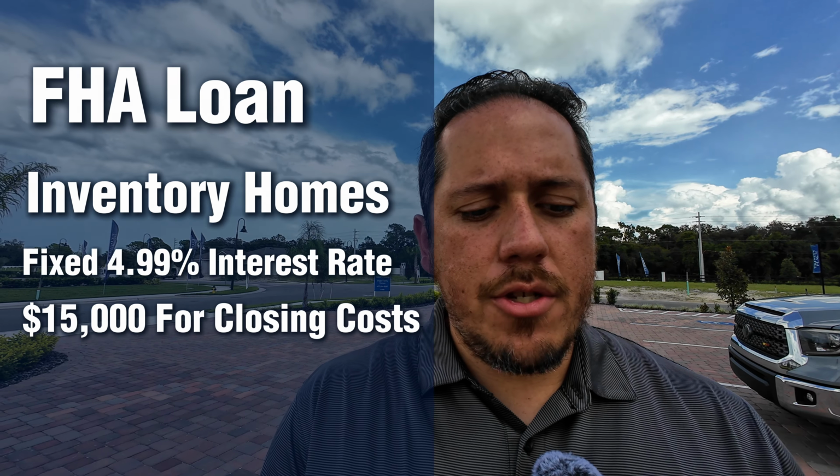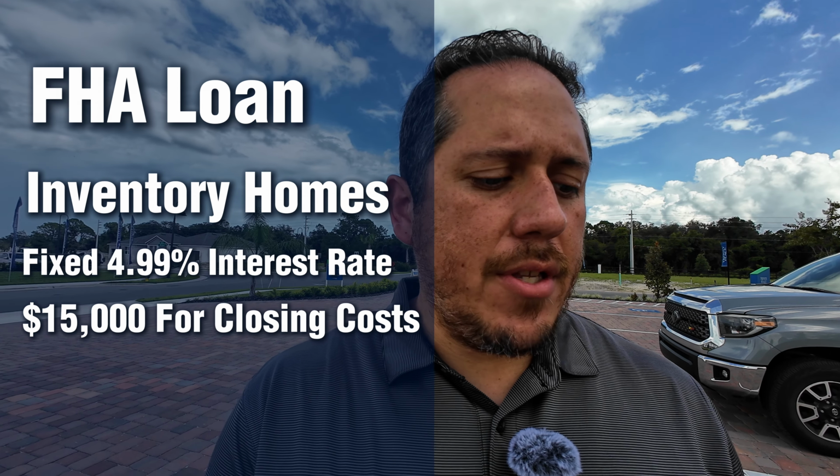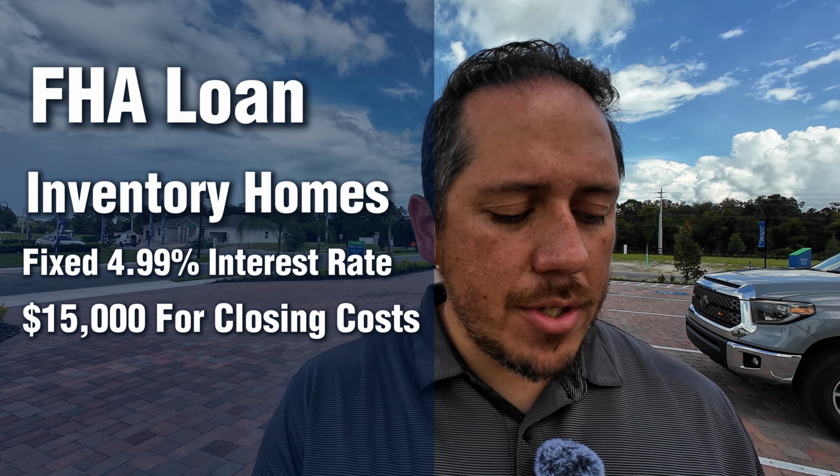Now, incentives right now for this community. If you are qualified for an FHA, they are offering a 4.99 fixed interest rate for the first time home buyers, right? I've got a paper here. They wrote down things for me. Let's see. So interest rate fixed 4.99% for FHA loans, and also $15,000 towards your closing costs.